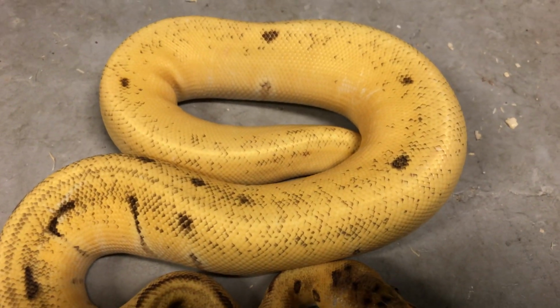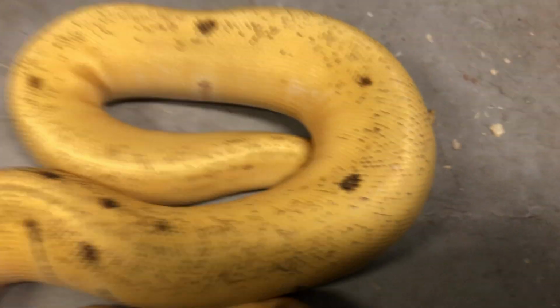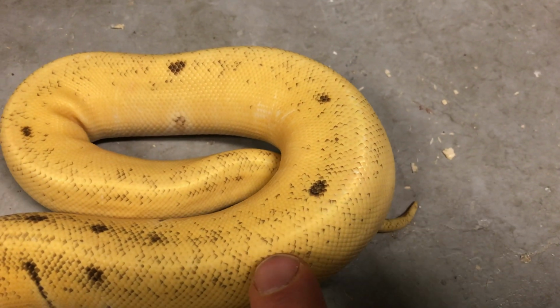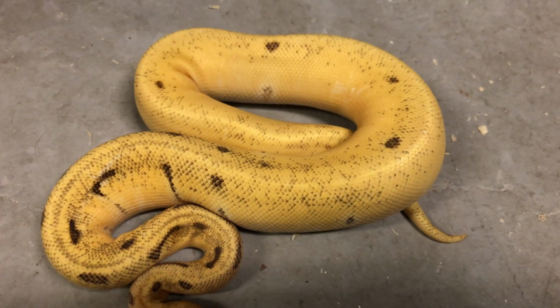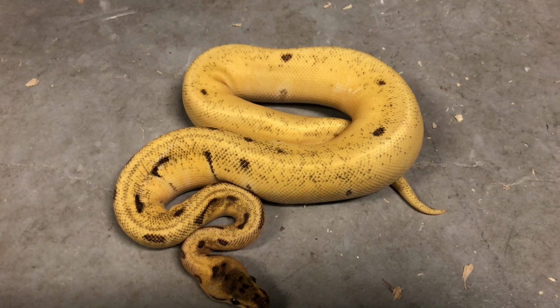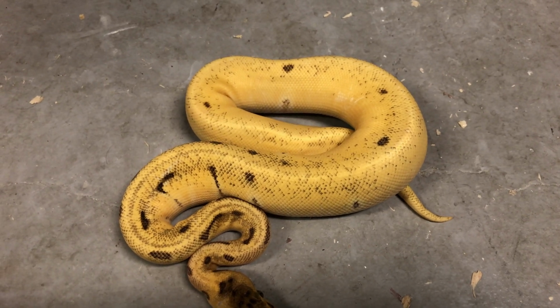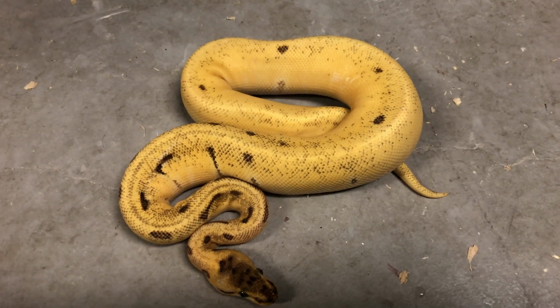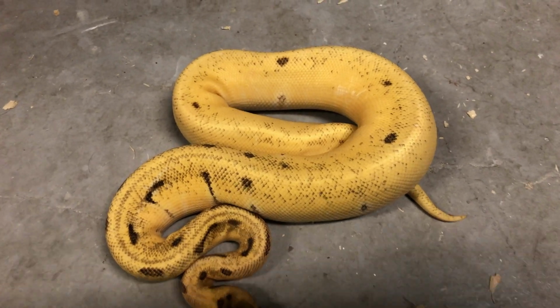I wonder if there's red stripe in here. It's hard to tell. It's possible. There's some hints of it possibly. It's just so reduced pattern. I know fire will reduce the pattern like that. And, you know, certainly the super Enchi would, but that's not super Enchi.